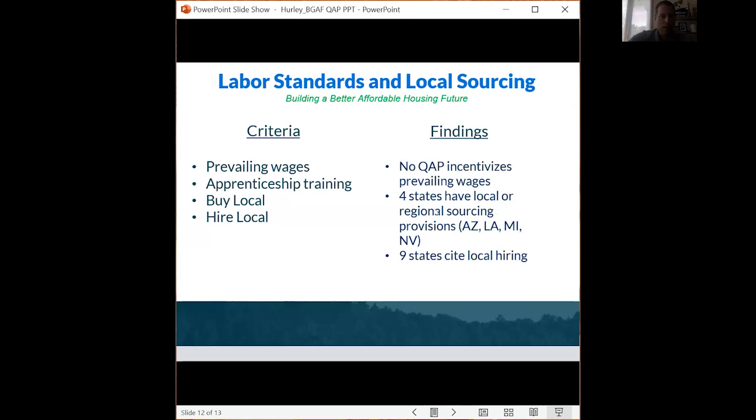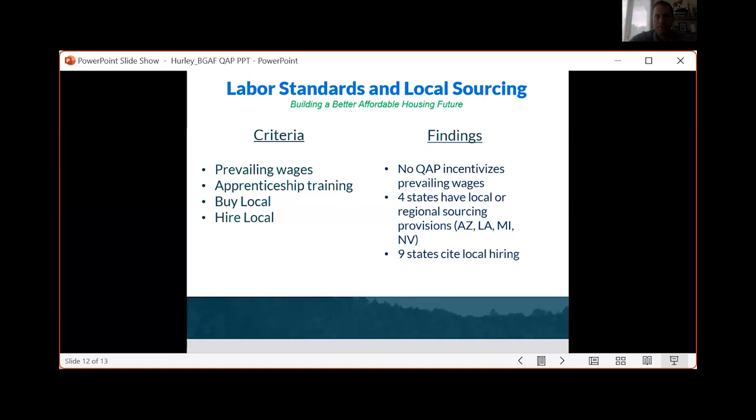So I'll turn it over to my colleague Gabby. She'll give an overview of the racial equity section. So Gabby, take it away. Thanks, John. Share my screen.